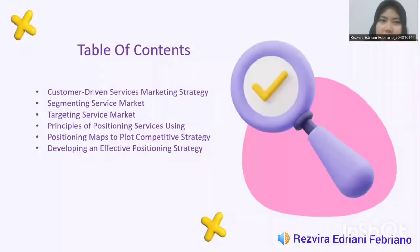Next, the material explained in this chapter is: first, customer-driven services marketing strategy. Second, segmenting service market. Third, targeting service market. Four, principles of positioning service. Five, positioning maps to plot competitive strategy. And last, developing an effective positioning strategy.